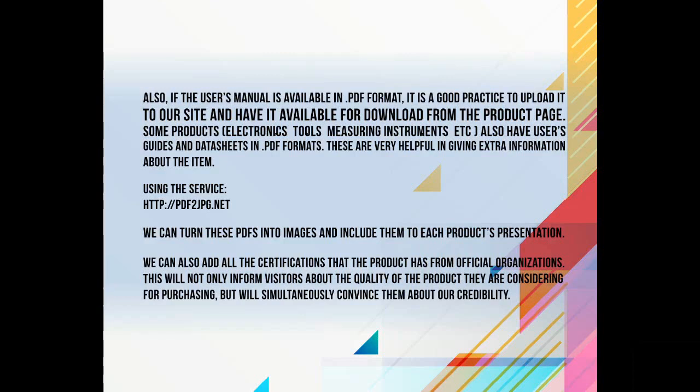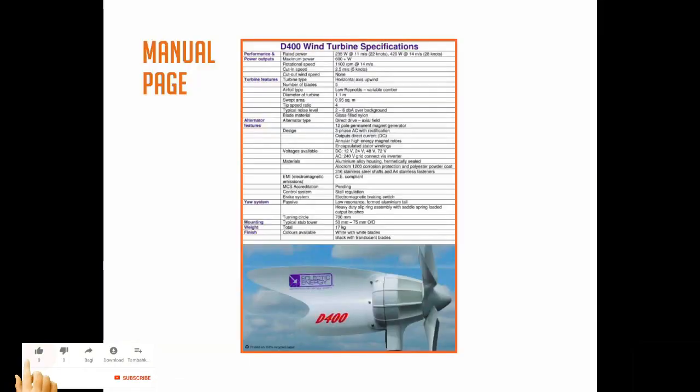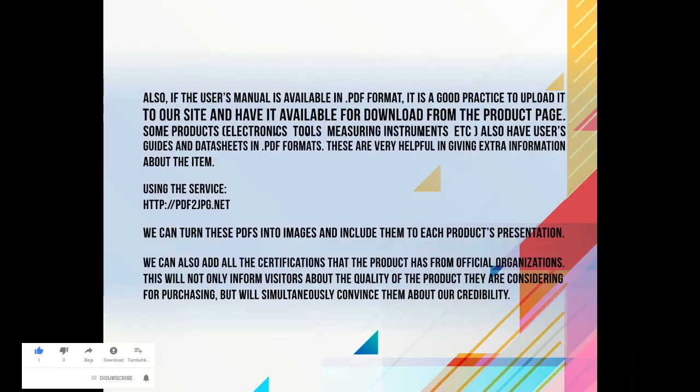Also, if the user's manual is available in PDF format, it is a good practice to upload it to our site and have it available for download from the product page. Some products, electronics, tools, measuring instruments, etc., also have user guides and datasheets in PDF formats. These are very helpful in giving extra information about the item. Using the service, we can turn these PDFs into images and include them in each product's presentation.